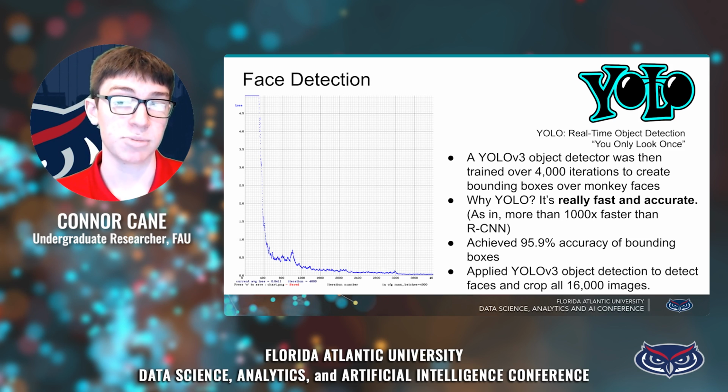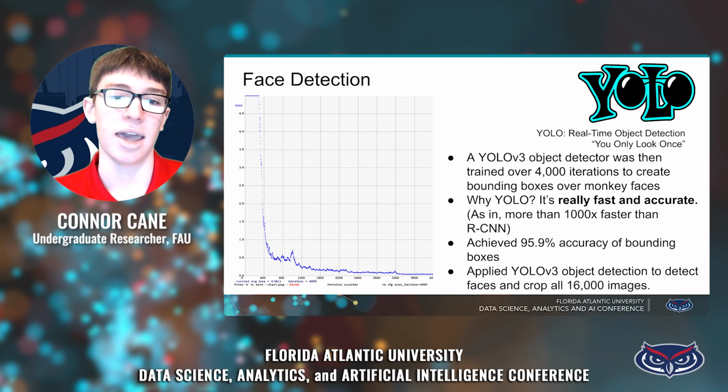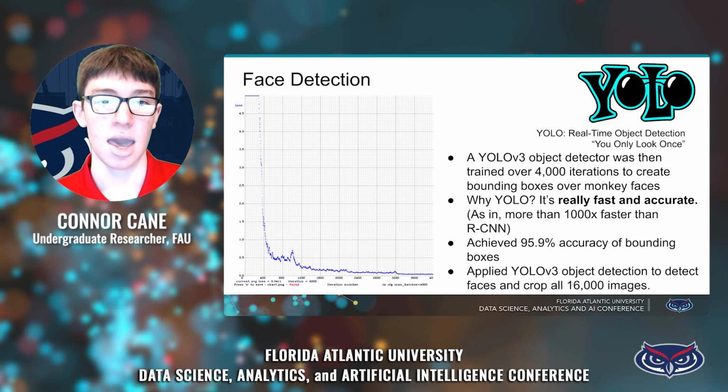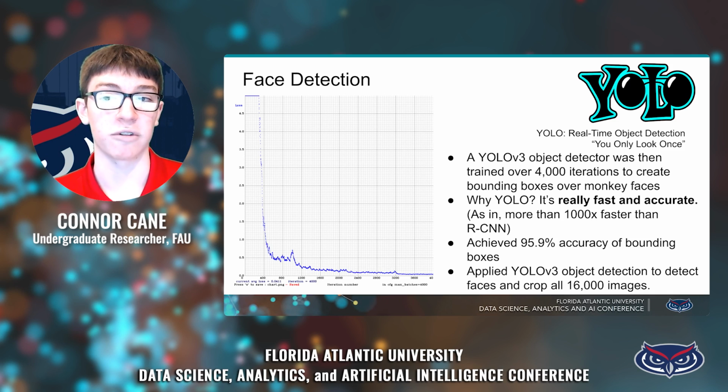Why did I choose this platform? Because it was fast, really fast, and because it gave me an excuse to learn about another facet of AI machine learning: object detection. A YOLO V3 object detector was then trained over 4,000 iterations to identify and create bounding boxes over monkey faces. With this system, we achieved 95.9% accuracy of bounding boxes.